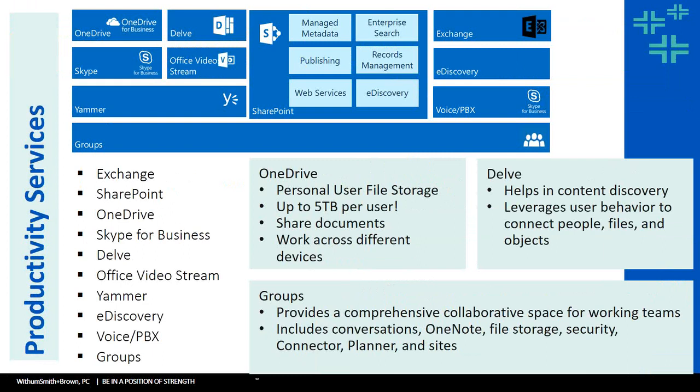So it's helping to create that automated personalized experience about what's trending, what the people that you work with most often are working on, what those subjects are, what files they are using the most. And so it's creating that experience that makes Office 365 so powerful and such a compelling tool. Delve is also a piece that you can't get with SharePoint on premises. So if you are wedded to SharePoint on premises and you want Delve, then you are looking at venturing into a hybrid environment.